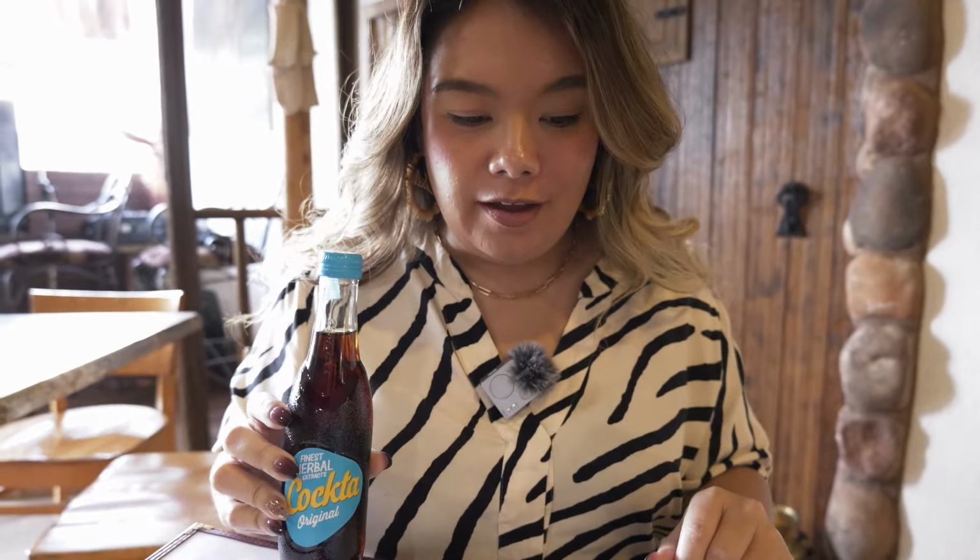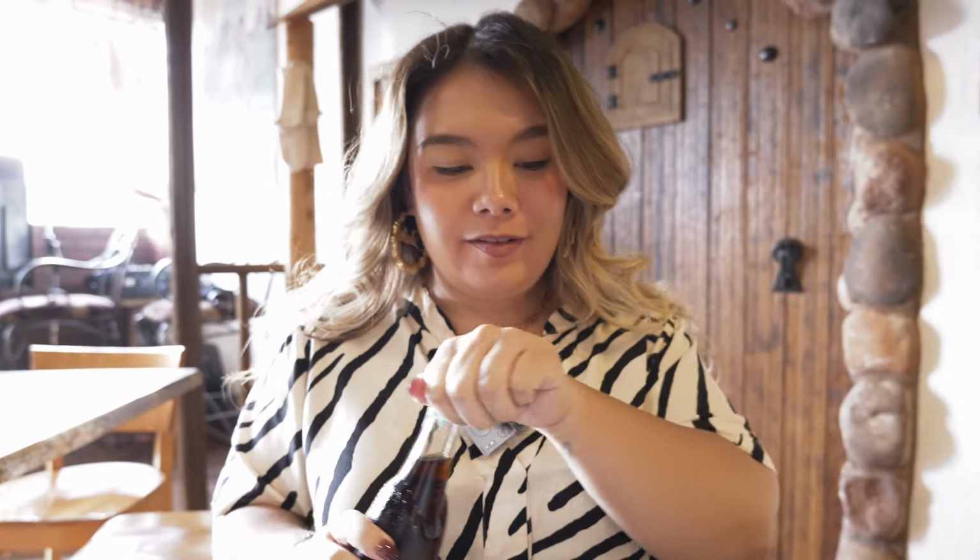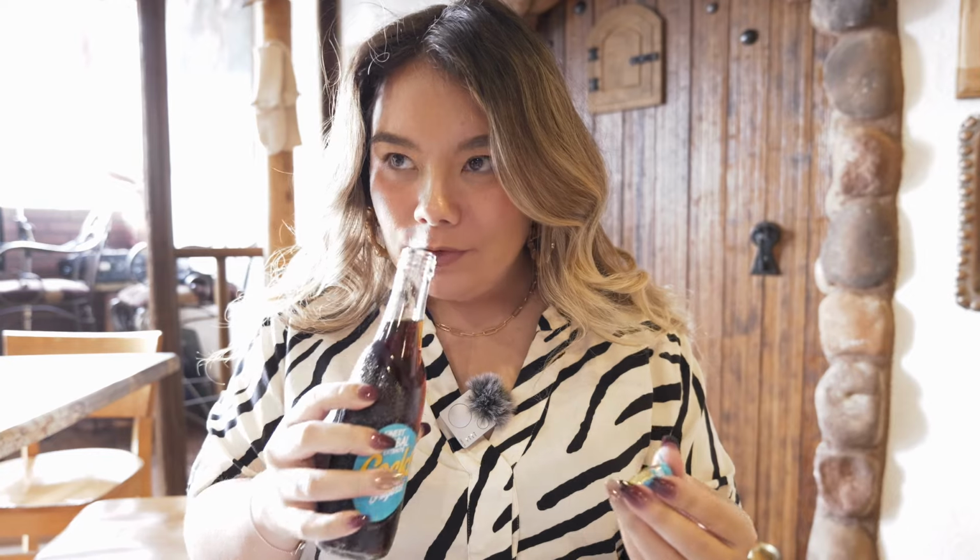So this is Kokta, a caffeine-free soft drink with 11 herbs and spices. Rose hip and pomegranate. Oh, wow. It tastes really similar to Coca-Cola. It's a little carbonated, but it's not like dancing bubbles all over your mouth. But it's not syrupy either. And it is a little bit floral, like a floral sort of cola cocktail.